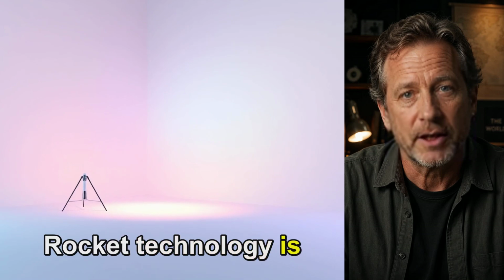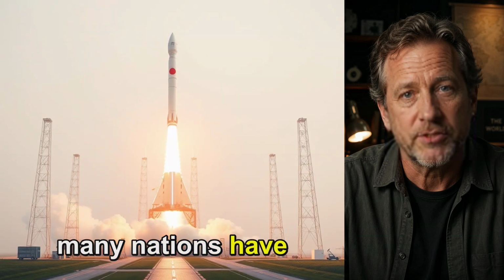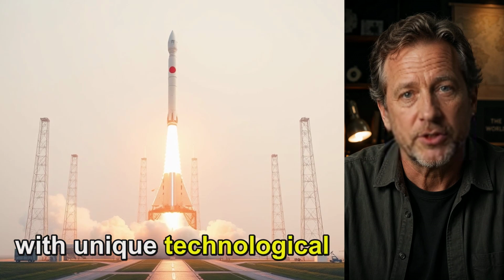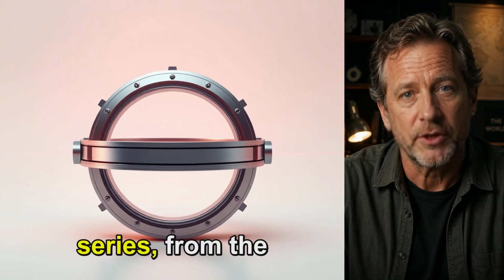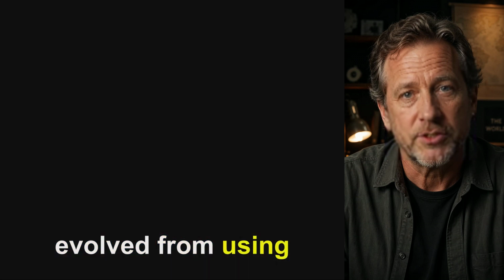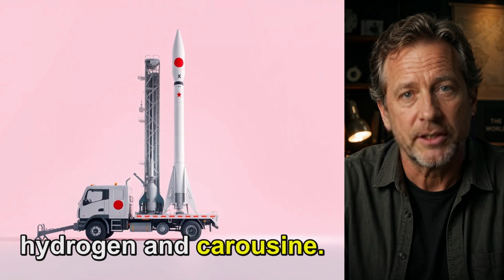Rocket technology is not just a US or Russian story. Today, many nations have developed their own launch vehicles and missile systems, each with unique technological approaches. China has rapidly advanced its rocket family. The Long March series, from the early CZ-1 to the latest CZ-5, has evolved from using storable hypergolic propellants to cryogenic liquid hydrogen and kerosene.